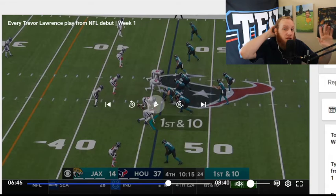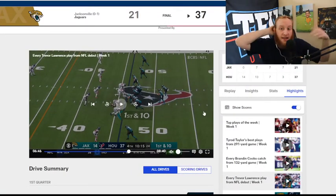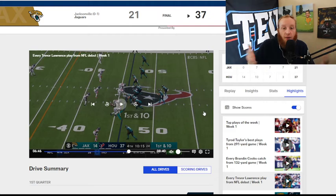Not going to buy him too much going into week 2, but we will revisit him in week 2 and see if he's gotten a little bit better with that accuracy. But not a bad showing for game number 1. We like that strong arm that we saw periodically throughout the game, and just got to hone in those accuracy skills. So we'll see what Trevor Lawrence and this Jaguars team can do in week 2, but not a bad start here for this man's career. Obviously, rookie first game. We're not going to judge him too harshly, but that's what the tape just showed us, folks. Obviously, Tyrod Taylor's looking 100% better.